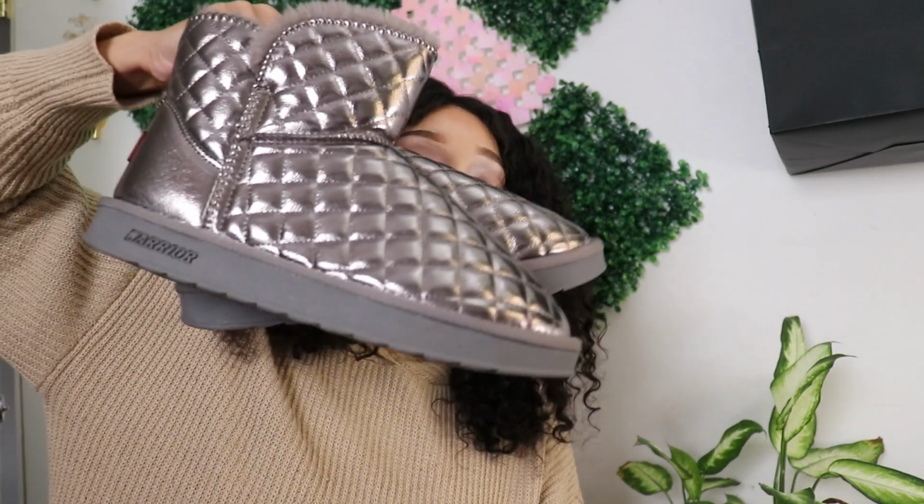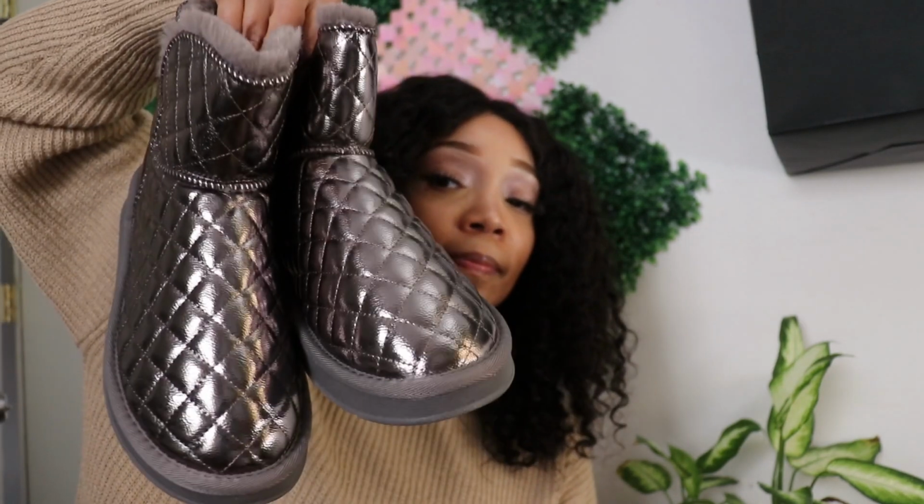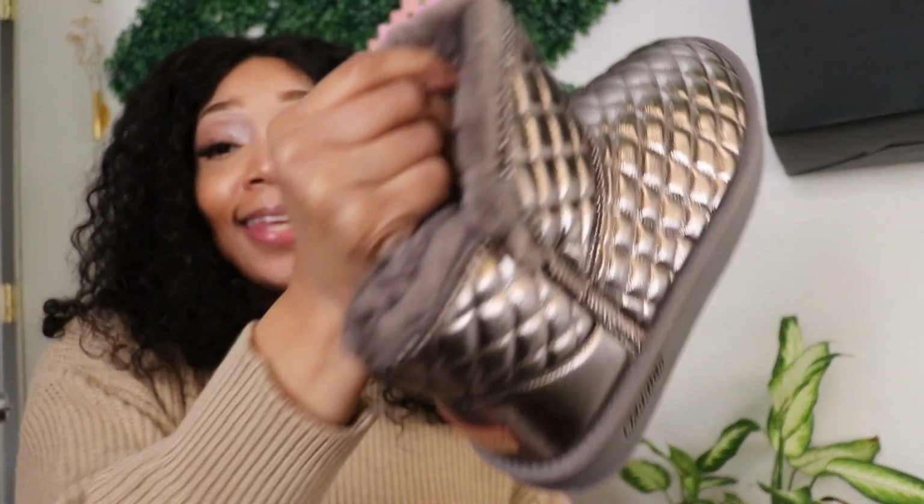Let's get started on the haul. First up, what I love about these boots is that they actually have the fur interior. They feel so comfortable. They feel like you're walking on air.